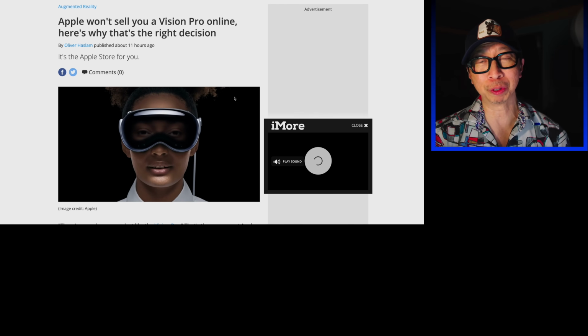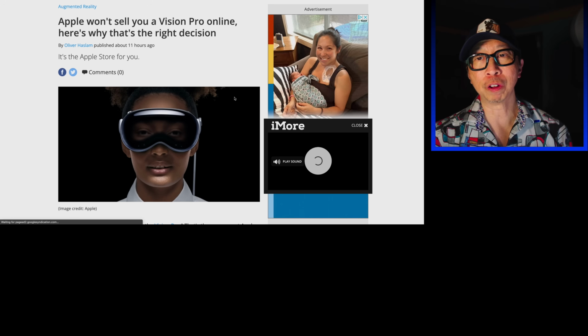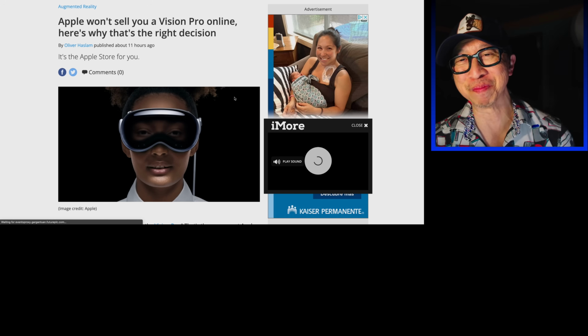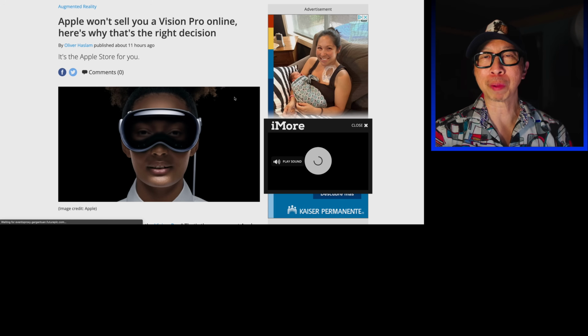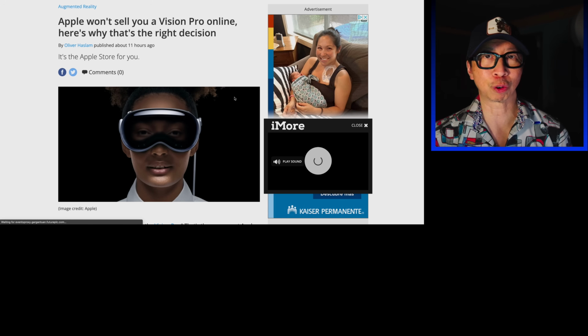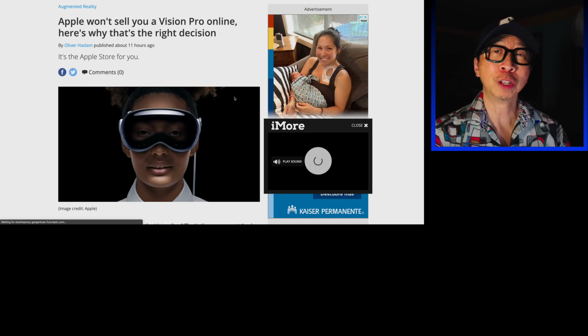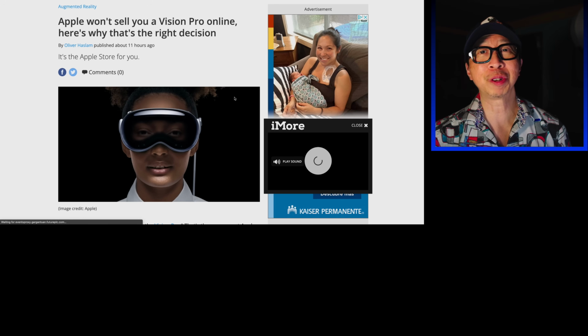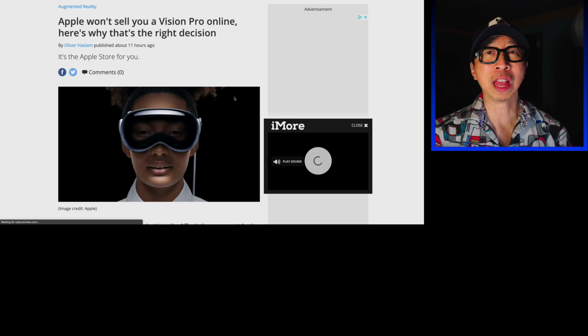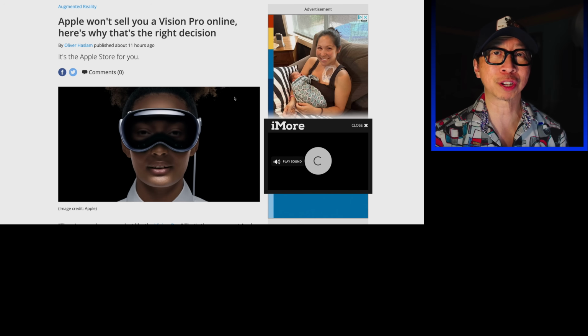Now, this is a headline that I really like. Apple won't sell you a Vision Pro online. Here's why that's the right decision. So we're talking about this. You're buying an Apple Vision Pro. You cannot just order it online and see it at your front doorstep. You have to walk in to the Apple Store. They will sit you down and they will take you through a tour to make sure you know how to use this Vision Pro and all of its features that make it special.